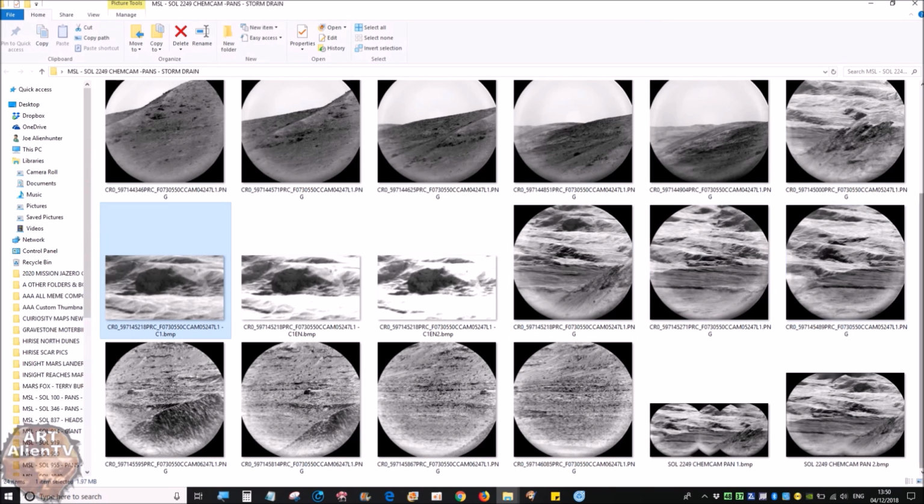Now this isn't very clear. This is a long way away, but what they've done is they've used the ChemCam, which usually takes close-up photos of the ground. They've zoomed right into Mount Sharp, which is probably over a mile away from where the rover is, and we've got some nice close-ups. What's good about these images is that they're not over-compressed and downsized like the Mastcam images are.